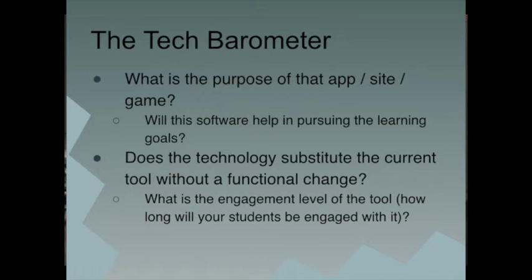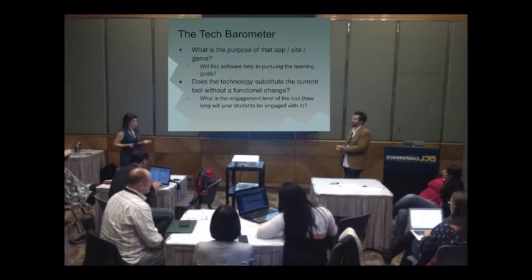What is the purpose of the app, the site, the game, the technology? Will this software help to actually pursue the learning goals you need in the classroom? If you have to cover an outcome, is this actually going to help? Does it substitute the current tool without a functional change? In other words, what's the engagement level? Does it add extra value to what you're doing? How long will your students be engaged?